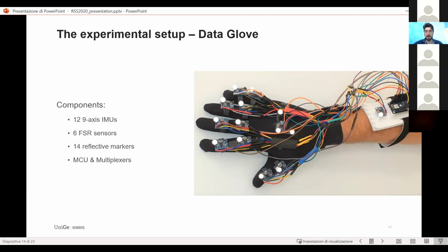But basically, the data glove has 12 9-axis IMUs. It is going to have at least six FSRs, one for each fingertip, plus a set of FSRs on the palm, at least one, but probably more, and the 14 reflective markers that are needed, of course, for the motion capture system to work. All the sensors are connected to a microcontroller unit that sends the information through Wi-Fi to the computer.